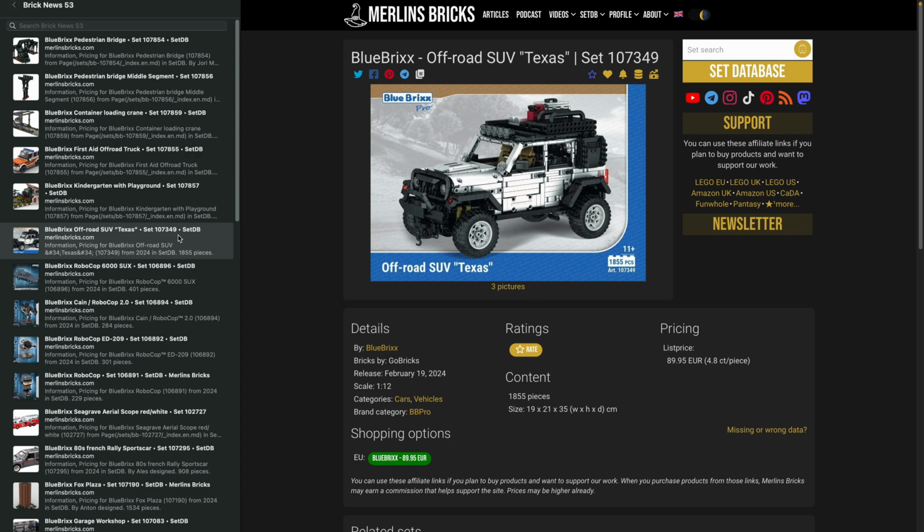However, this bad boy is going to cost you only $90 over here in Europe. Please always keep in mind, if you're from the other side of the pond, over here in Europe that includes value-added tax. So 4.8 cents a piece for a Technic set. And if this is actually confirmed that this is BlueBrixx Technic, then this is a very good price point. Anyhow, $90 now available over here in Europe. This bad boy is roughly 20 by 35 centimeters and 21 in height.